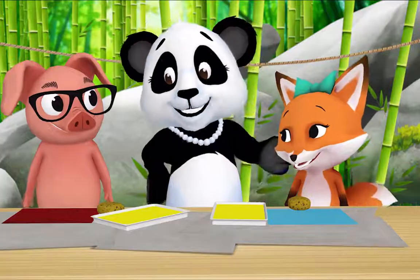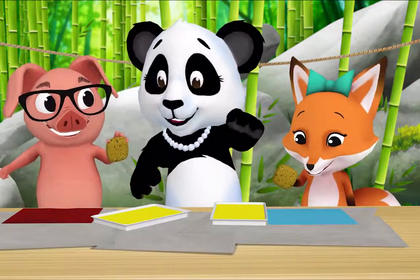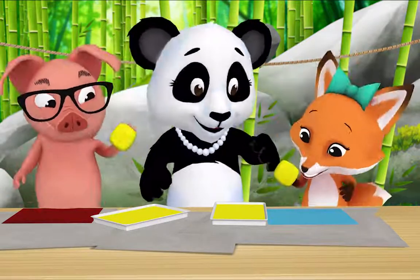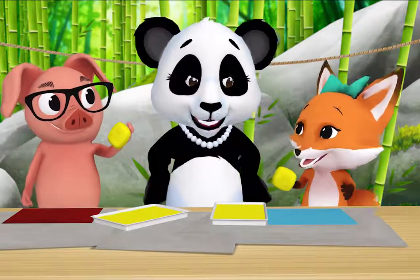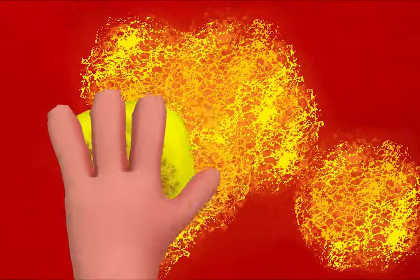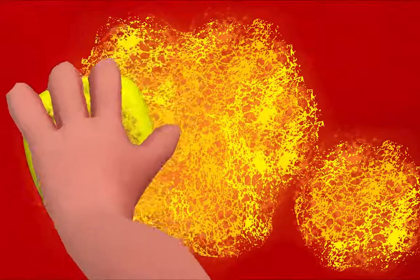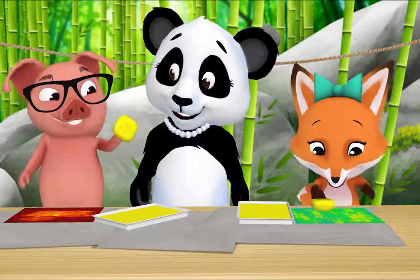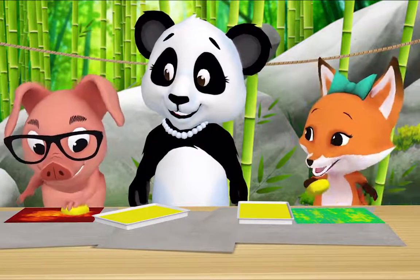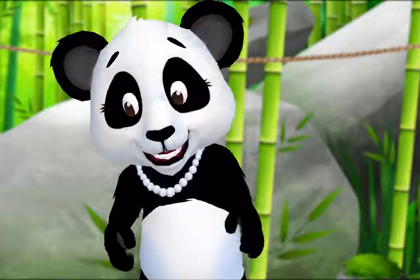Great. Now, pick up a sponge. Dip it in the yellow paint. And start painting. Oh, look. My paper is turning orange. Because red and yellow make orange. My paper's turning green! That's right!